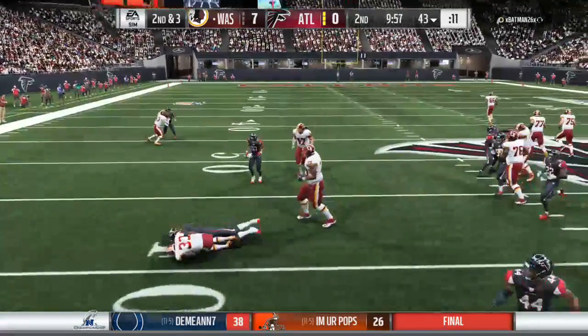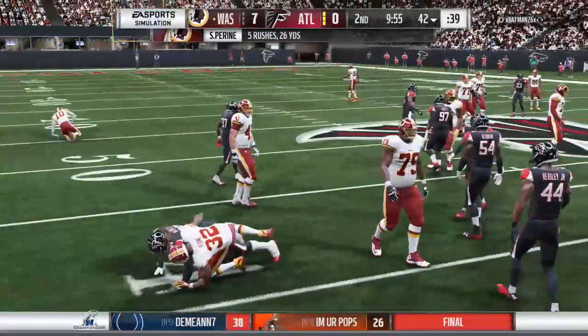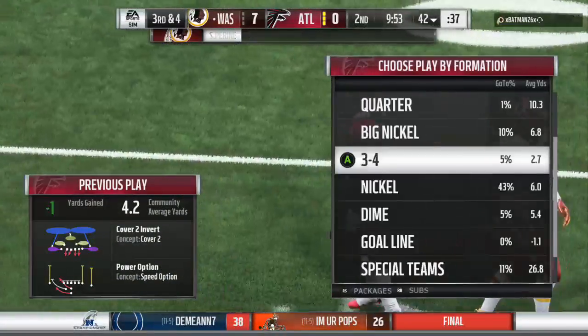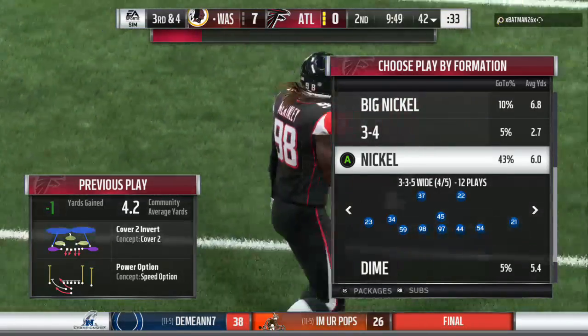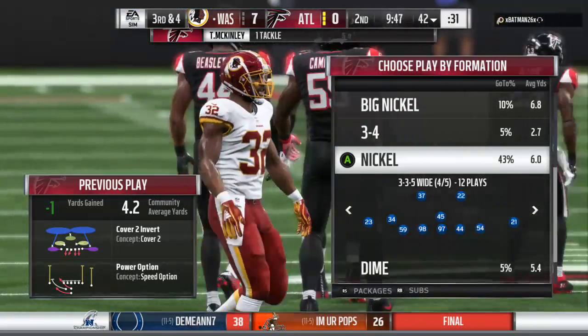Now a carry for P-Ryan. And this one's going to go the wrong way. Losing yardage back at the 42. And they'll lose a yard that time, and that's going to lead to a 3rd down.